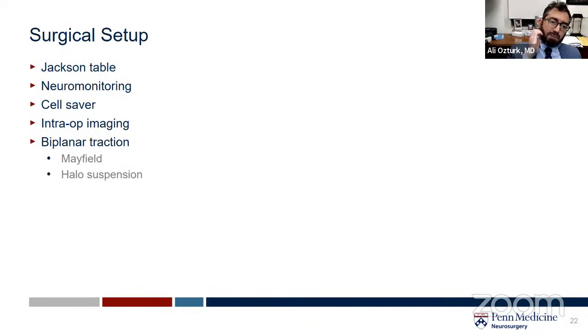In terms of our surgical setup, we use an open Jackson table. Neuromonitoring is an absolute must. Cell saver. Intraoperative imaging of your preference, whether that's fluoroscopy, navigation, O-arm, or Ziehm. And we place the patient's head in biplanar traction. I'll illustrate this in a little bit. The alternative to this is, of course, Mayfield skull clamp or halo suspension.